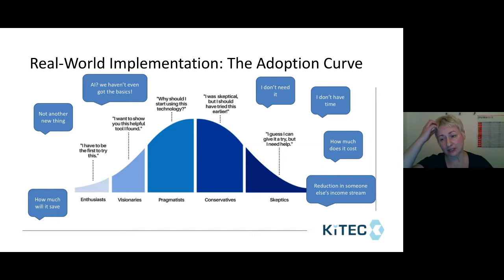I found a nice colour-matching slide, and it's all about the adoption curve. Here they've chosen a mixture of let's-do-it-right-now people, pragmatists, the conservatives, or the sceptics or Luddites. And I'm sure you've heard all of these little comments that you get when you go along to your department and say, I've got this really brilliant idea. And someone says, oh my goodness, AI, we haven't even got the basics yet.